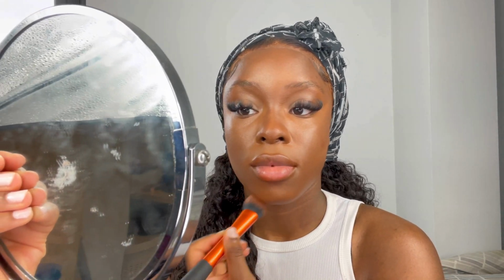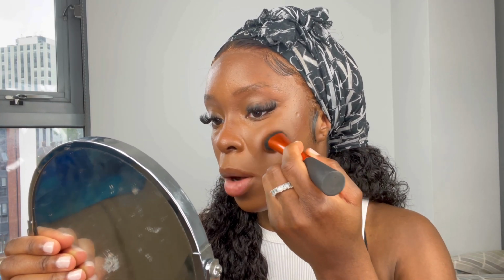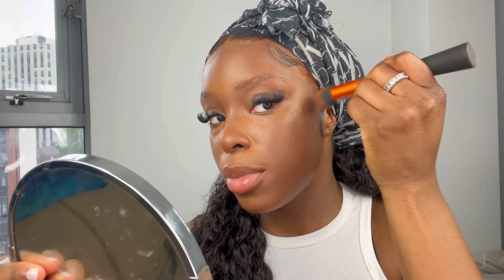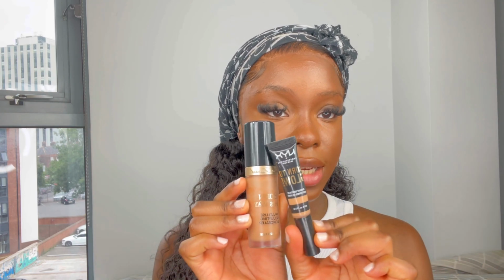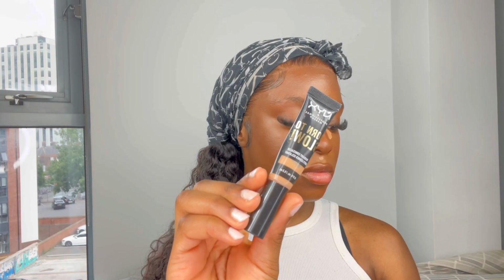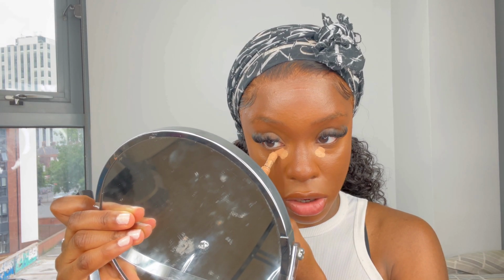Okay, so now after placing it everywhere, I like to then go ahead and blend it properly. You want to start off here because you've got less product here. You want to blend upwards, softly, gently, and just blend it upwards. Okay, now that that's done and fully blended, as you can tell, I like to then go with either my NYX Born to Glow concealer in the shade Neutral Tan, or my Born This Way concealer in the shade Mocha. Either of the two, you can see that the shades are quite similar, and I then go in a corner. I then go in with my Born to Glow from NYX concealer in the shade Neutral Beige.